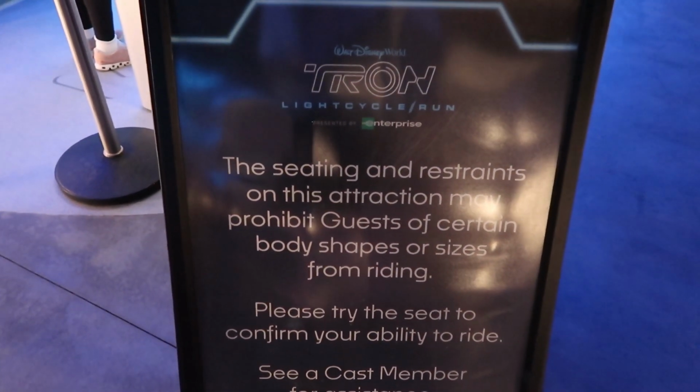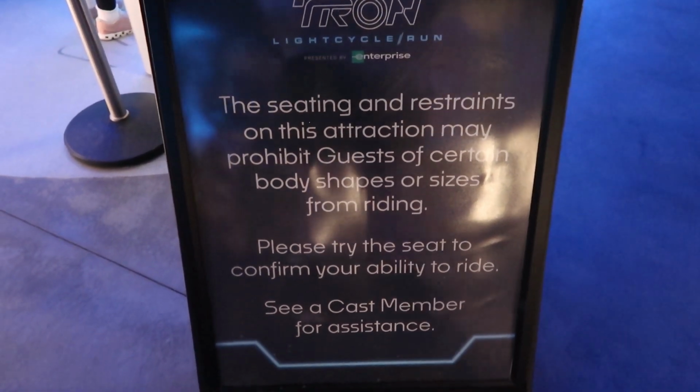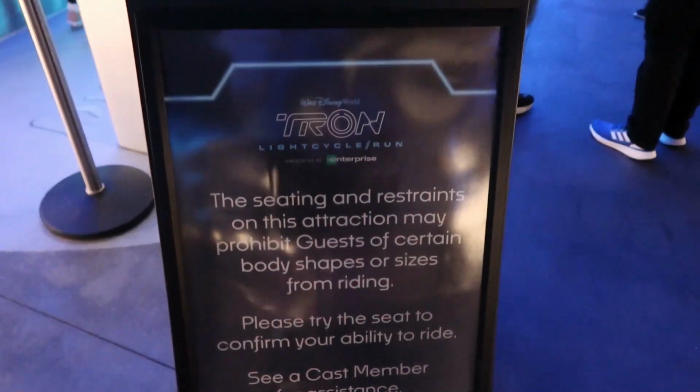You can also see the detail of the circuitry on the bubble much better at night than you can during the day. And just a reminder that the seating and restraints on this attraction may prohibit guests of certain body shapes or sizes from riding. So they do have a test seat that you can try before getting on the ride.